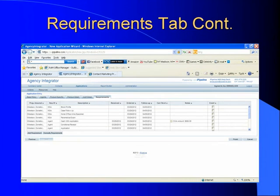Click Finish when you are done with the requirements. Once you select Finish, the application entry will be completed, your application will be saved, and you will be taken to the application detail screen.